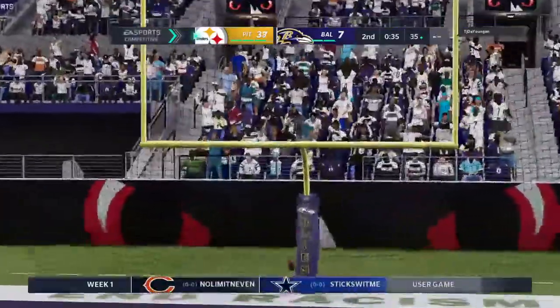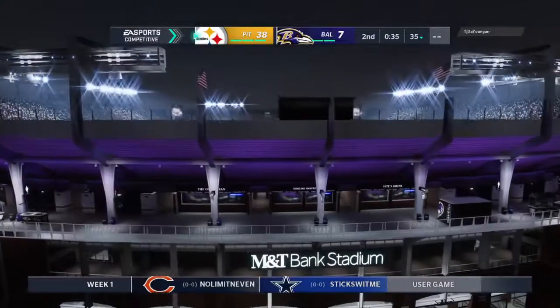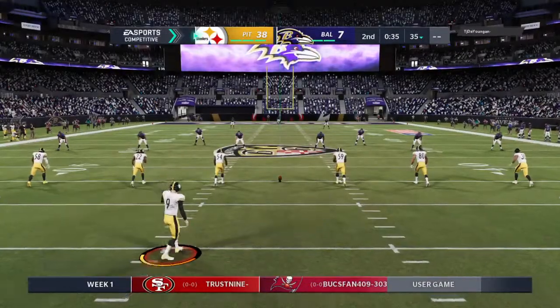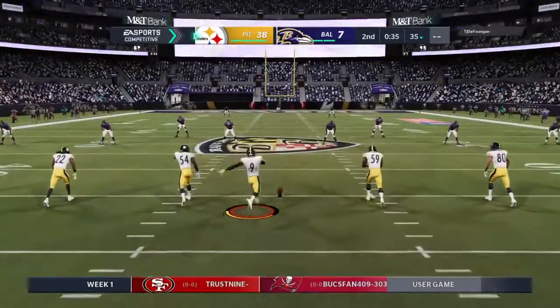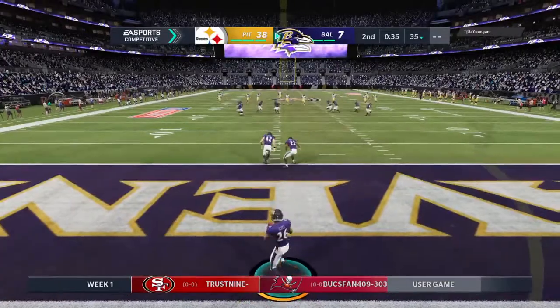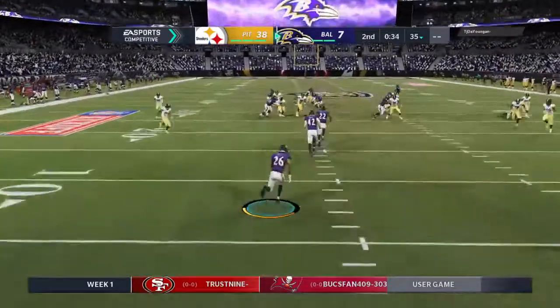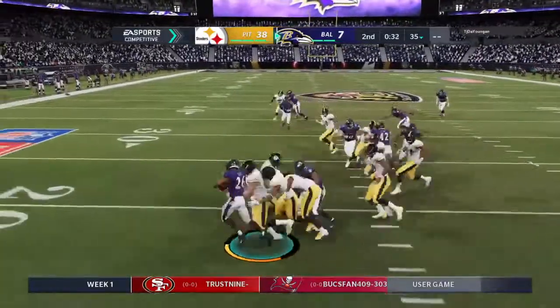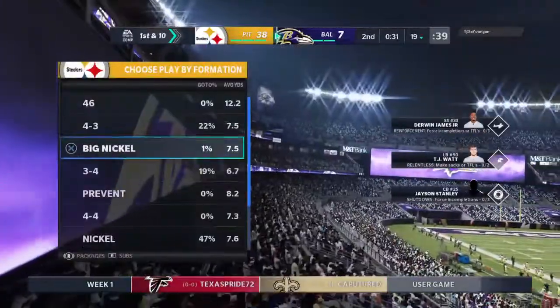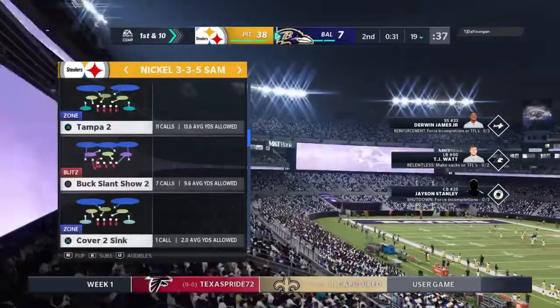So now 2 pick 6s that he's thrown in this first half of play. Where do you go from here? Well, number one, make sure you keep your poise. Make sure you go to the sideline after throwing this second one, and you look like you're still in charge, that you're still the guy, because your team's going to feed off of you. And if you're having your hands on your head or shaking your head and walking with your head down, guess what? They're not going to rally at all.